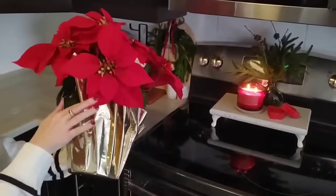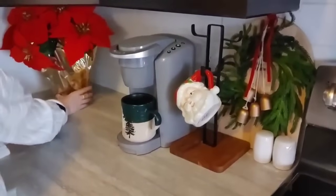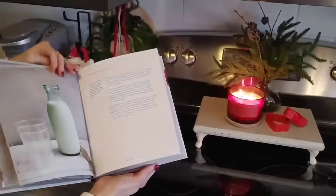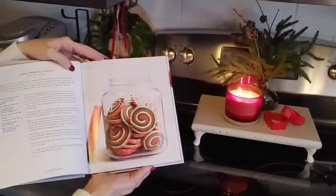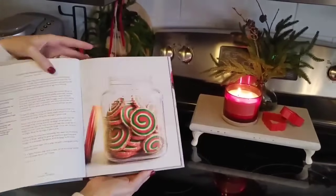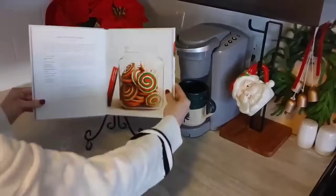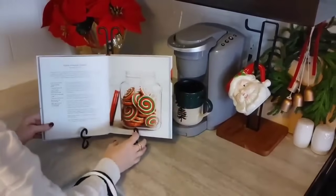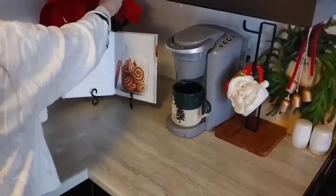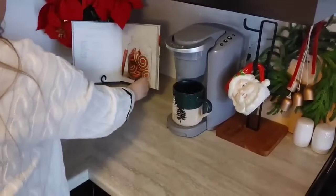I have this gorgeous poinsettia. It's faux, but I love the gold foil on the bottom, and this brings such a pop of Christmas to the counter space. I did have this really pretty cookbook, and I thought it would be really fun to open it up and display it with a recipe showing. I love this one because of the bright colors of the Christmas pinwheels, and thought this would be the perfect little spot to display it, and it gives a very nostalgic feel to the kitchen.